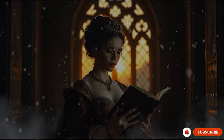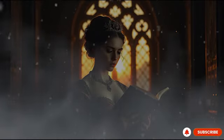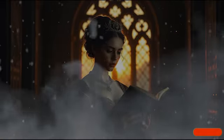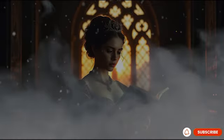A lesser-known tradition described in Northern Chronicles involved carrying a glowing ember from the hearth to bless the livestock each morning. The ember was waved in slow circles near the barn door, while prayers were whispered for health and milk. Fire was not only warmth, but power, the living boundary between safety and the cold unknown.